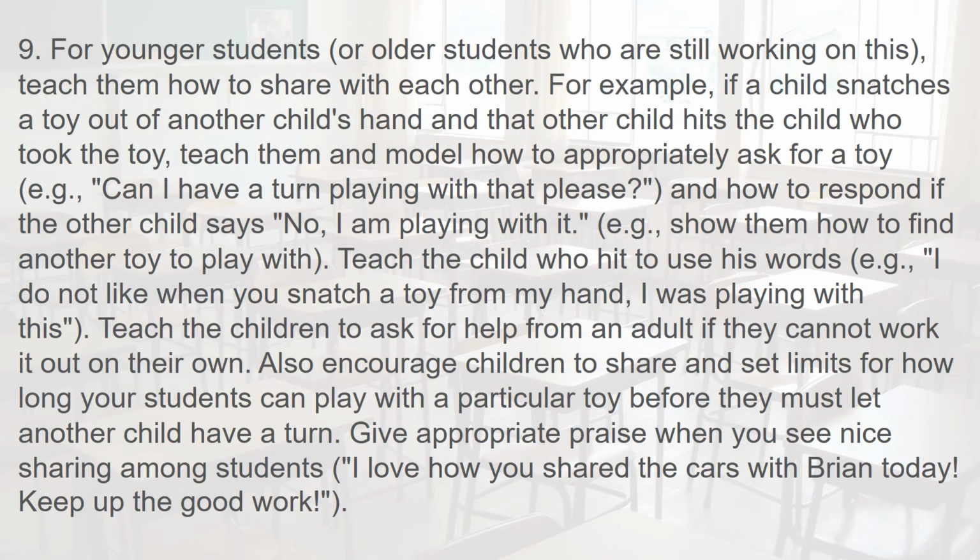Tip number 9. For younger students or for older students who are still working on this, teach them how to share with each other. For example, if a child snatches a toy out of another child's hand and that other child hits the child who took the toy, teach them and model how to appropriately ask for a toy. For example, can I have a turn playing with that, please? And teach them how to respond if the other child says, no, I'm playing with it. For example, show them how to find another toy to play with.